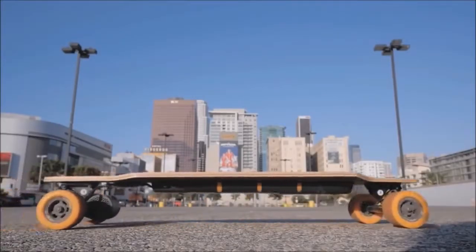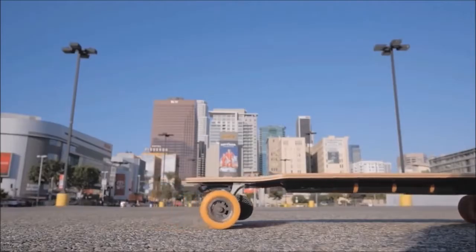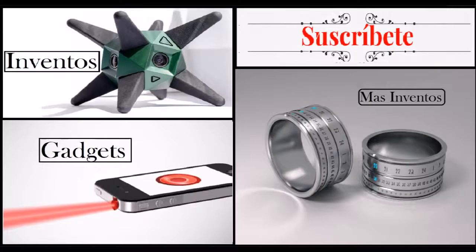The rubber-mounted flexible battery and deck allows for a classic longboarding feel. Large 90mm wheels provide maximum traction even on rough surfaces. It's so fun to see the way people look and wonder how you're skating so easily.